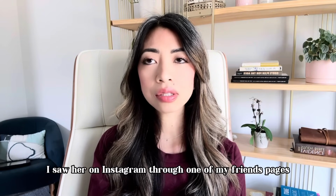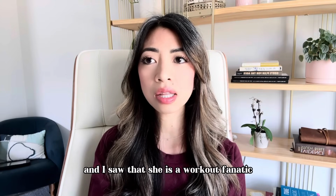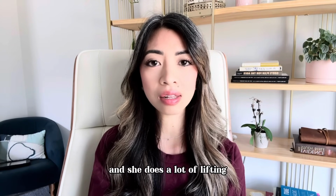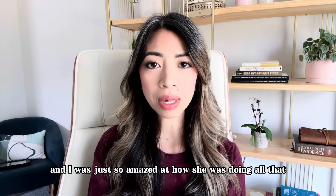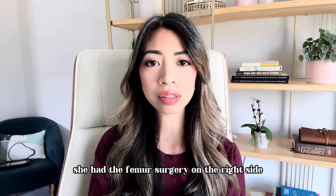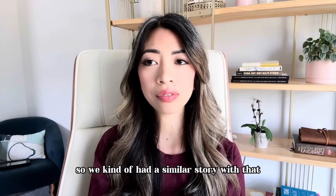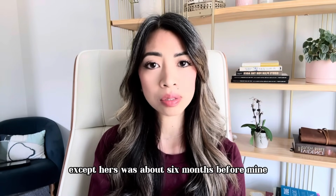So I saw her on Instagram through one of my friends' pages, and I saw that she is a workout fanatic and she does a lot of lifting. And I was just so amazed at how she was doing all that while she had surgery, just like me. She had the femur surgery on the right side, put a rod in. So we kind of had a similar story with that, except hers was about 6 months before mine.